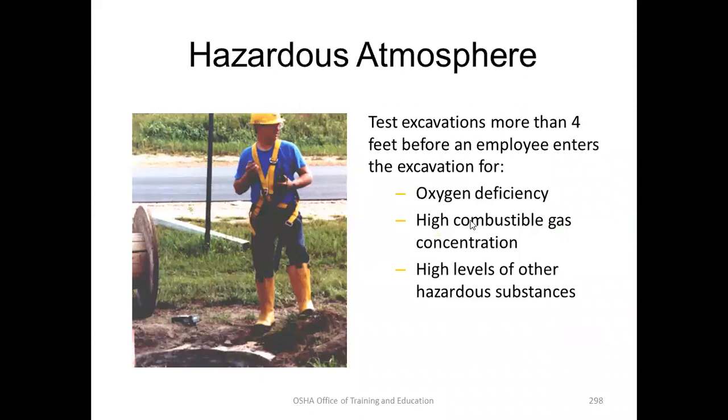Hazardous atmospheres, like oxygen deficiency, high concentrations of combustible gases, and high levels of other hazardous substances, must be considered. Again, we need an authorized gas tester.